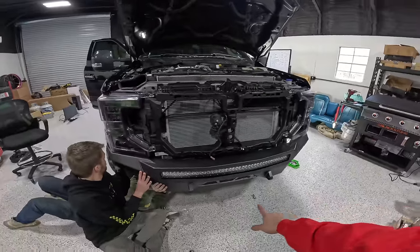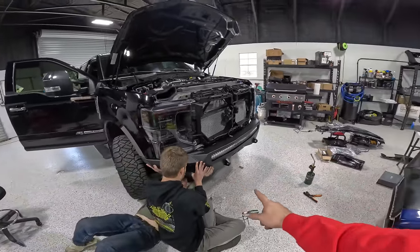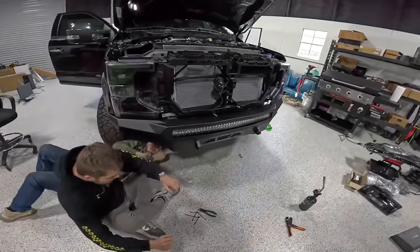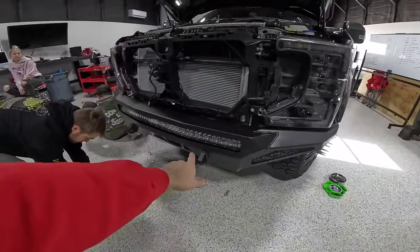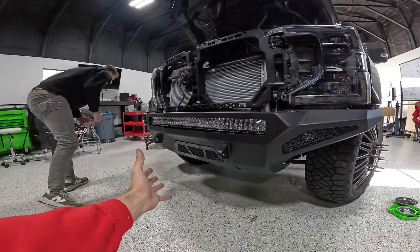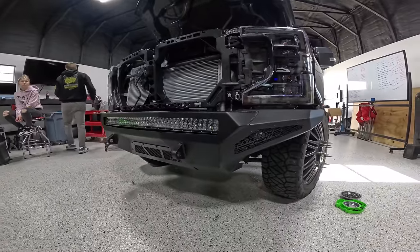Addictive Desert Designs makes some amazing bumpers. This is their Stealth Fighter for the 2020 and up F-Series trucks, and these just look pretty good, man. I can't lie. In combination with those Rigid light bars that we got spec'd in here and the pods over on the side, this should be so bright and amazing at night. It's gonna be awesome, dude.